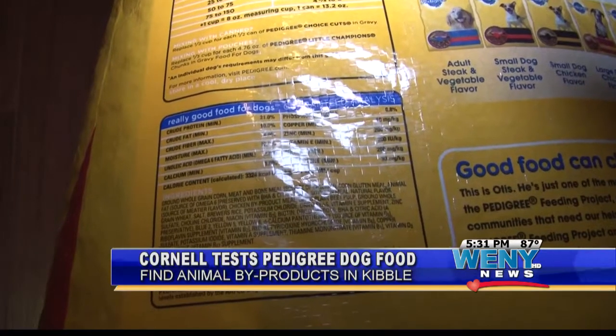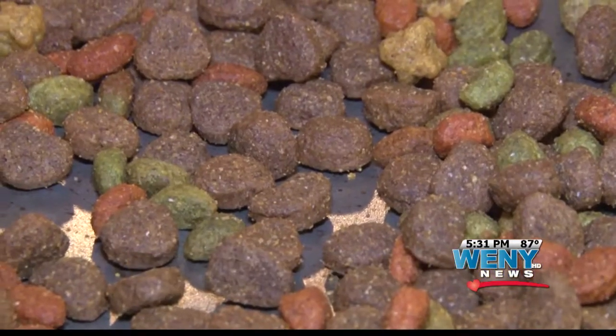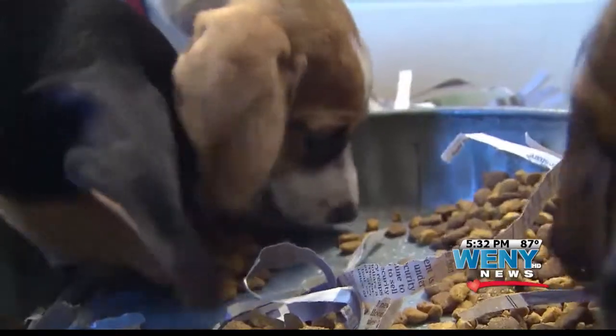Dubovi saying because the label lists chicken byproducts as an ingredient, the feathers and bones are acceptable within some limits. And as for the complaints of dogs getting sick from the food, that's where it gets a little tricky. So we're not aware of anything that was observed in there that would have caused physical problems with people feeding this material to their dogs.